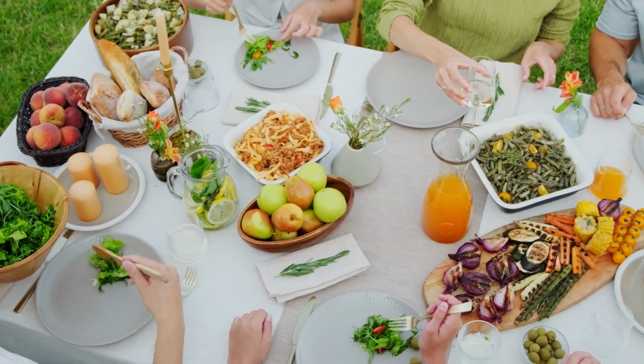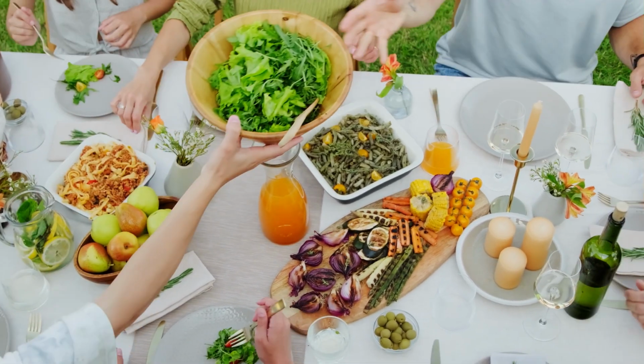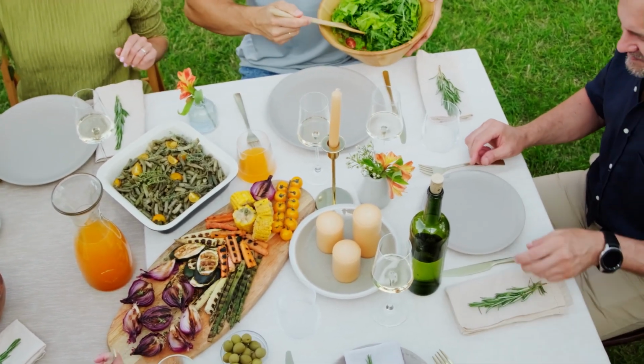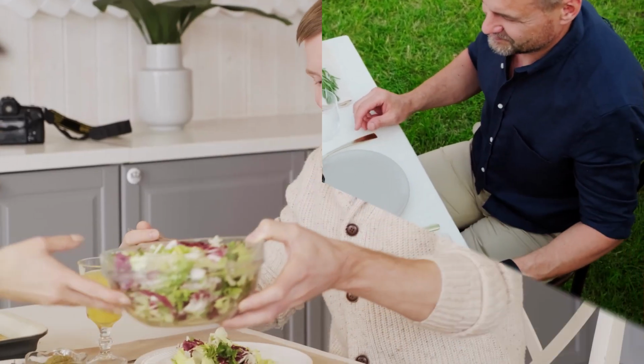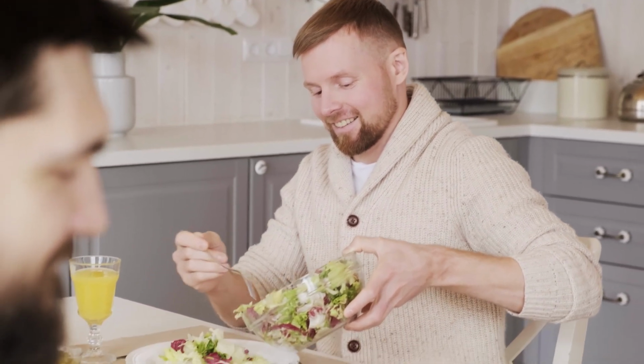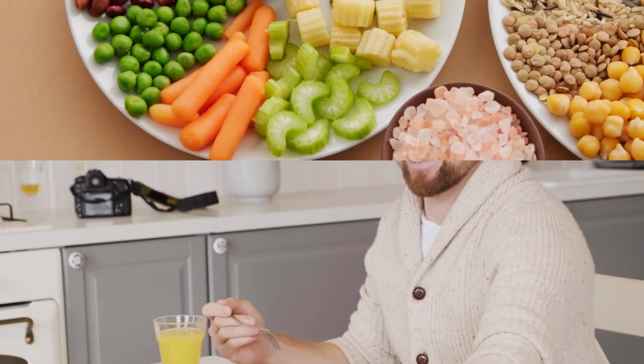The best way to do this? Eating nutrient-rich foods that reduce the metabolic burden on your liver. That's where the world's healthiest foods come in. These foods provide essential metabolic supporting nutrients that help your liver efficiently process fats and toxins, keeping your energy levels stable and your body functioning optimally.